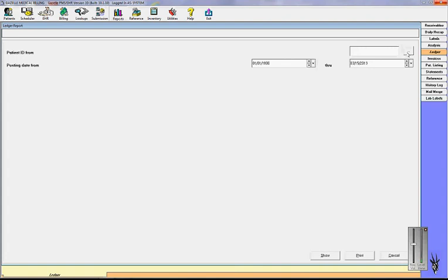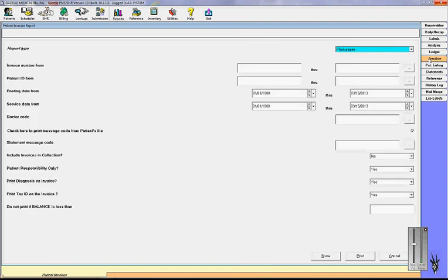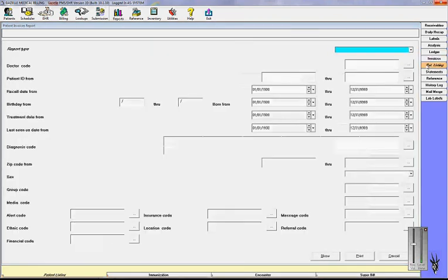Oh. So if a patient says, give me a history of all my bills and all my payments, this is where you would go. Right. Oh, that is awesome. You can print out an invoice. You can print out patient listing.